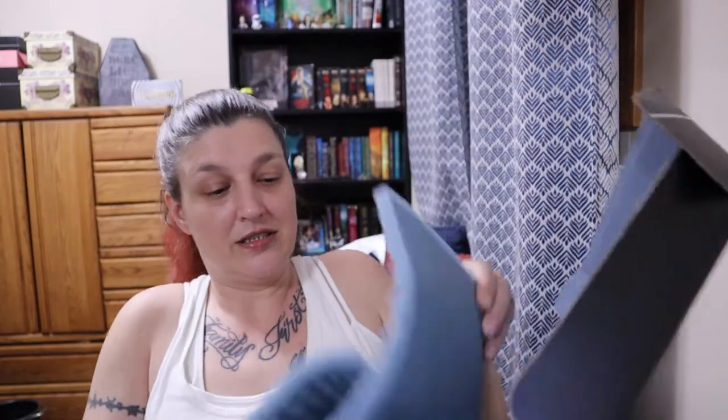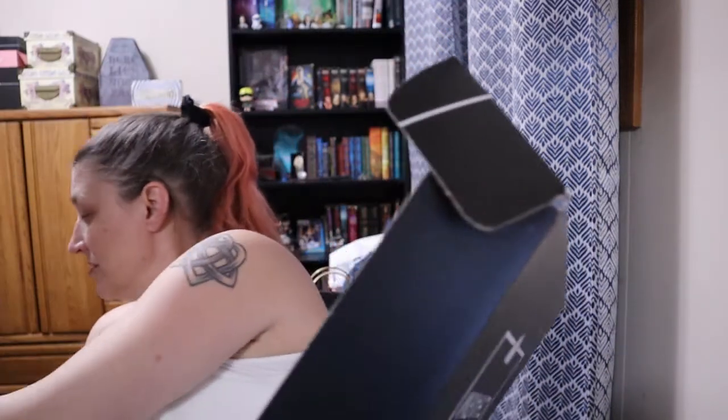I mean, the contour shades look like they'll work. Running out of space here. But I'm not so sure about the highlight. I'll probably use them on my eyelids. All right, we got some foam.